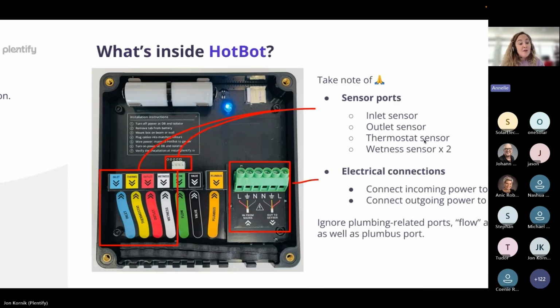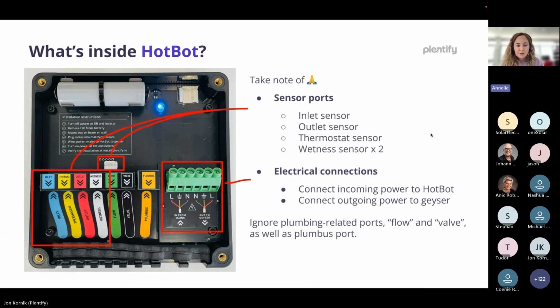Great. Now we can move on to the Hotbot component, which in comparison to the Solarbot can look a little bit more intimidating, but it's actually also super, super simple. I'm keen to just point out a couple of details. Obviously, this is a covered device. We've just taken a photo here with the lid off. Very, very clear color coding and instructions included on the device itself. You'll see there just below the battery, there's detailed instructions.